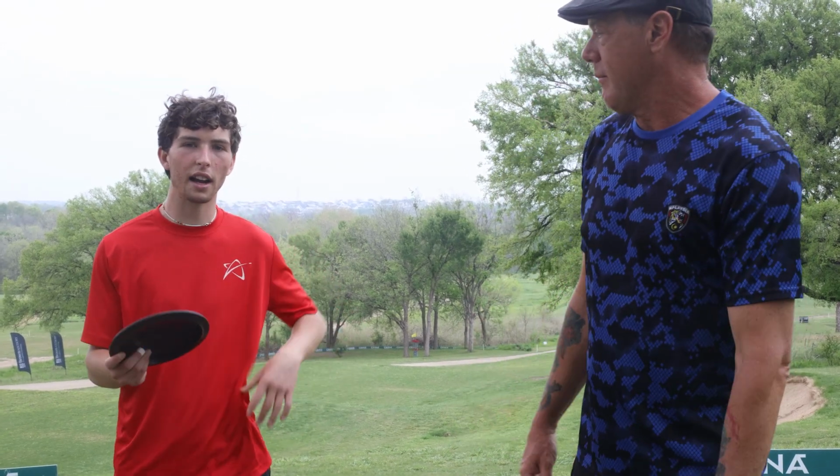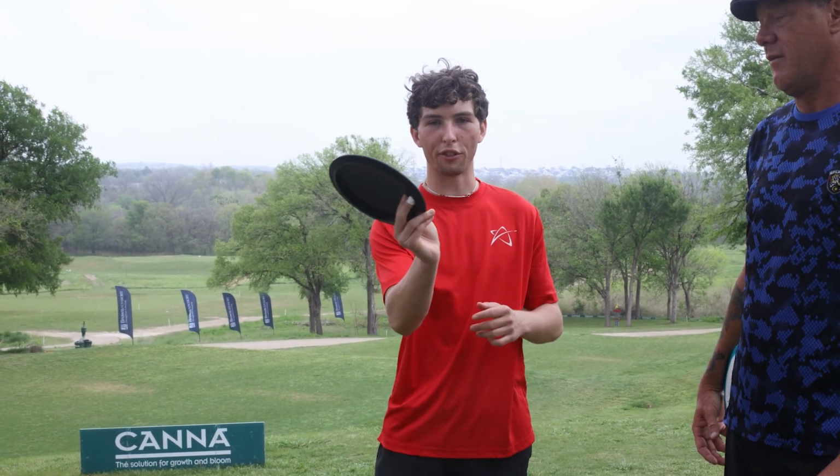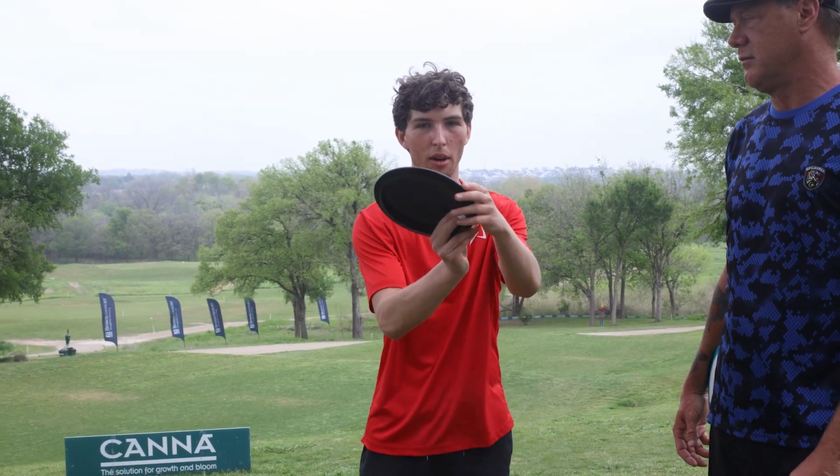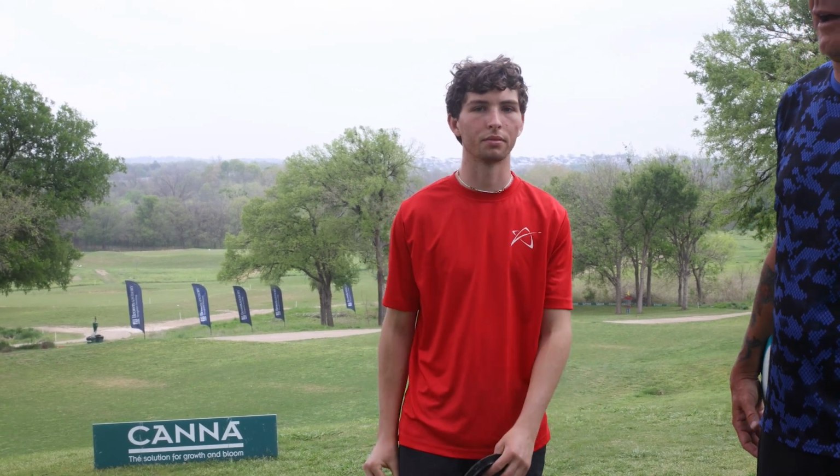Yeah, and as someone who's throwing the sidearm, to avoid going wide, like Scott was saying, I'm throwing more of a flex with a really overstable disc, so I'm able to come into the green with that hyzer angle without the width. Which is correct, for sure.